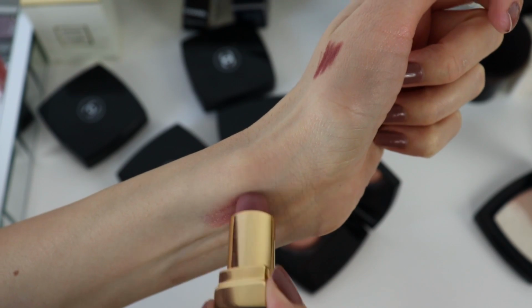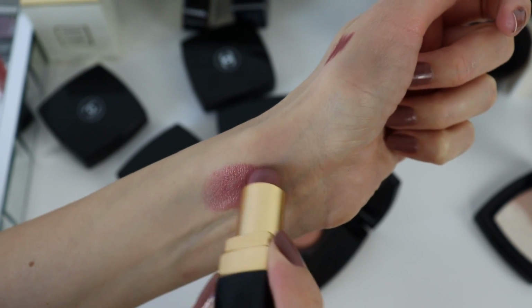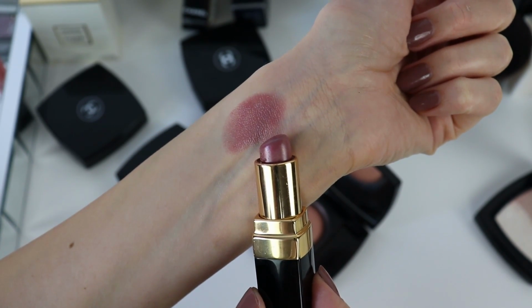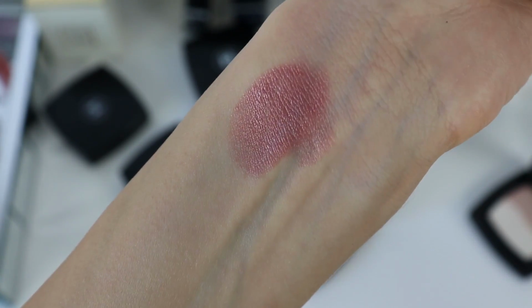So one of them, probably my number one, is going to be Rouge Coco in Cécile. This is 432. I adore this color. And I finish one and then I buy another one. This is the most beautiful nude pinkish color for my lips. I think that this color is going to be mostly suitable for people who have fair skin tone like me.